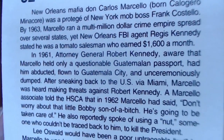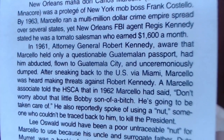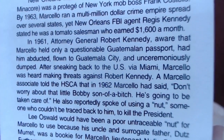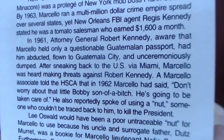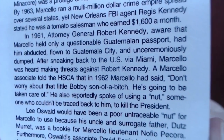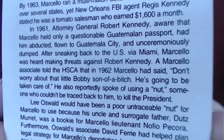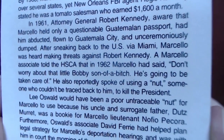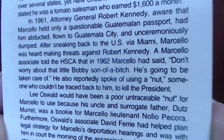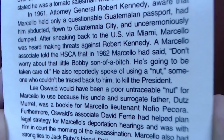In 1961, Attorney General Robert Kennedy, aware that Marcello held only a questionable Guatemalan passport, had him abducted, flown to Guatemala City, and unceremoniously dumped. After sneaking back to the U.S. via Miami, Marcello was heard making threats against Robert Kennedy. A Marcello associate told the HSCA that in 1962, Marcello had said, "Don't worry about that little Bobby son of a bitch. He's going to be taken care of." He also reportedly spoke of using a "nut," someone who couldn't be traced back to him, to kill the president.